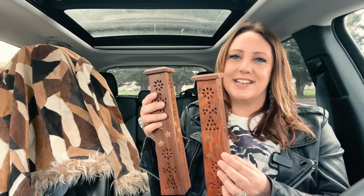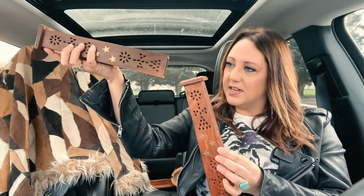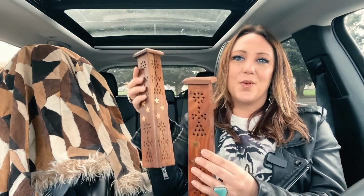And when I spotted these, I knew immediately that they were incense holders, and I'm pretty sure that you would put the cone or the incense underneath and then you would just set this on top, and then all of the smoke comes out throughout the holes.